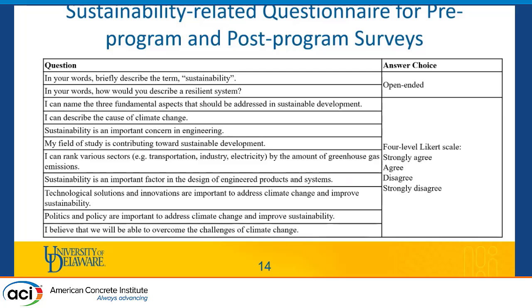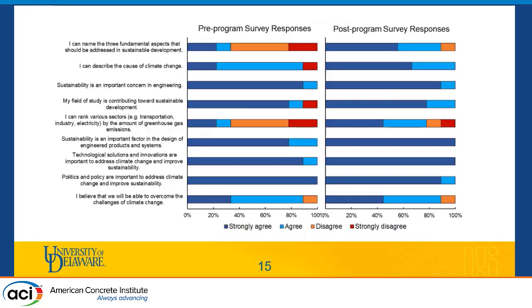And we also are looking at how these cohort activities are affecting students' understanding of specifically sustainability-related issues. I'm not going to go over the details of how this is done, but we have some open-ended questions, some Likert-scale questions where students indicate their perception of their understanding of different topics. This is what some of the data looks like. Again, I don't think it's appropriate for this conference for me to dive deep into this, but it's always nice to see changes and improvements.